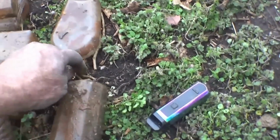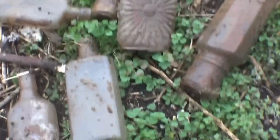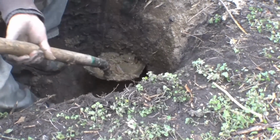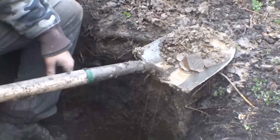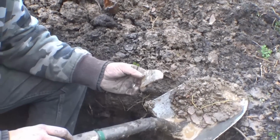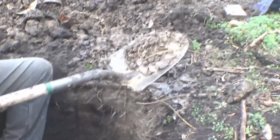Coffin flask here, and a little druggist with some measurements on it. Some other little whiskeys. He's hitting some stuff. Is that another Chesebrough? Yeah, sure is. Whoa, what was that? Oh, that was a medicine, a drugstore bottle or something that's broken. Ain't that the way? Sure is. Chesebrough. All right. Well, he's hitting them.